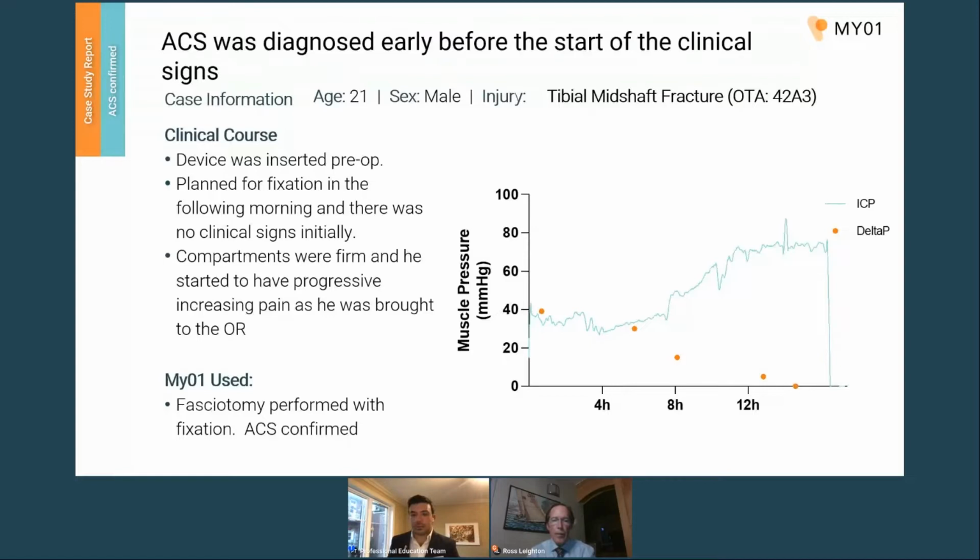And you can see at about the 6-hour mark, you start to get a divergence where the delta P starts to drop and then the curve starts to go up. So there was no clinical signs at this point in time until he got to the OR. As he got there, he developed a little bit of discomfort and a little bit of paresthesias around the first web space, but that was all he showed, and that was at 18 hours post-insertion.